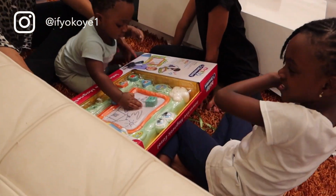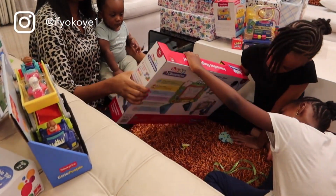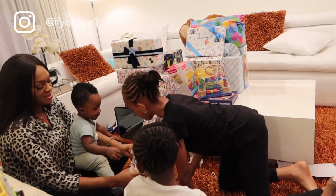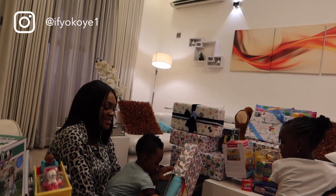And Ethan loves it. Yeah. 18 months plus. So we are definitely opening this in about 6 months' time. It's a rainbow, that's why. Yes. And it feels very nice. This one. It's an STD.